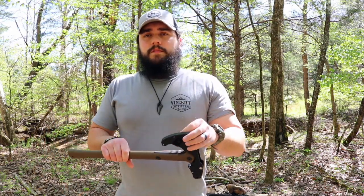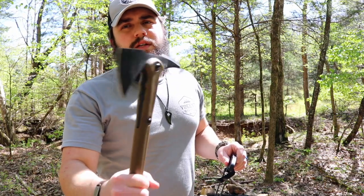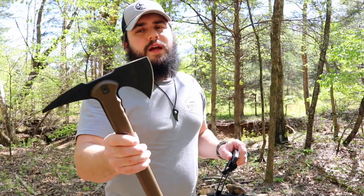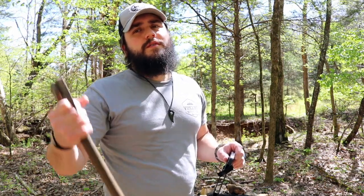It's a Tomahawk, but you can also use it. I took this on a trip my wife and I took a few months ago to cut up some firewood where we were staying, and this worked great. It's got the spike in the back, so you definitely have to be careful when you're using it if you are cutting up firewood, to keep that spike from hitting you.